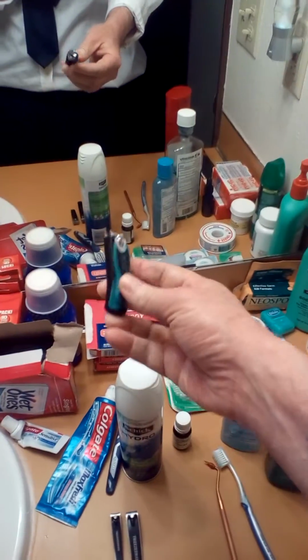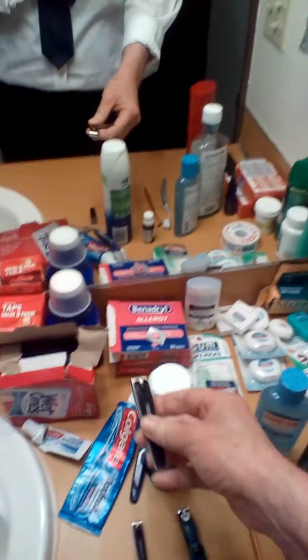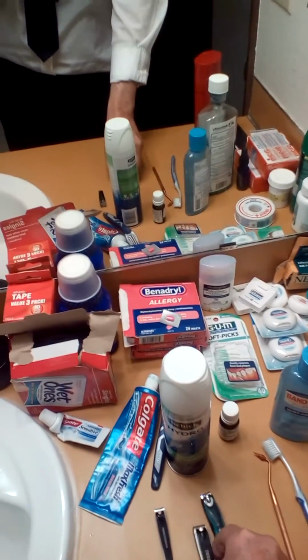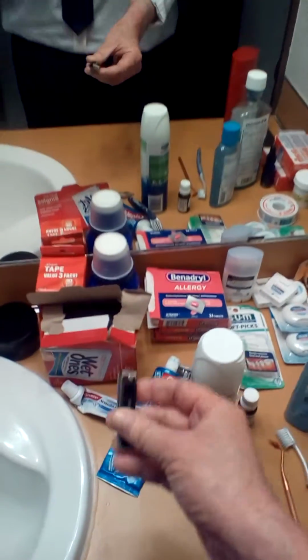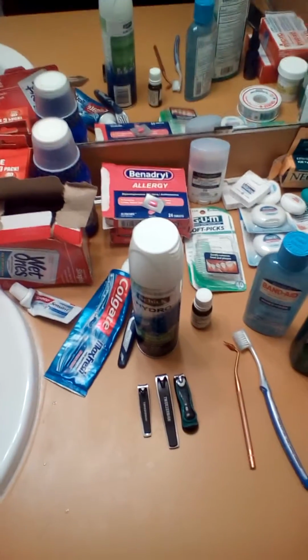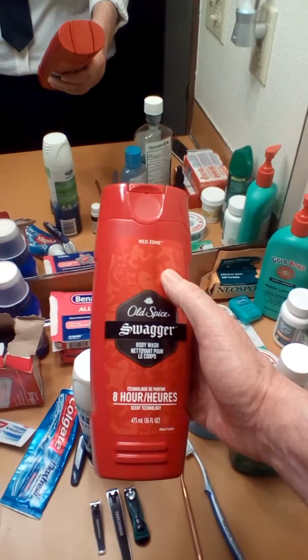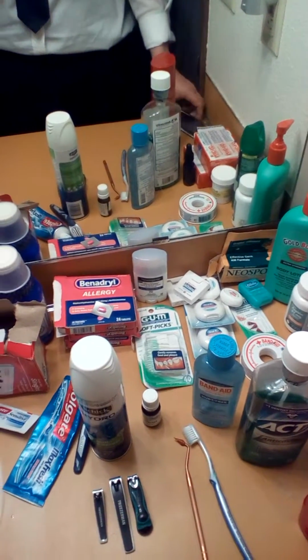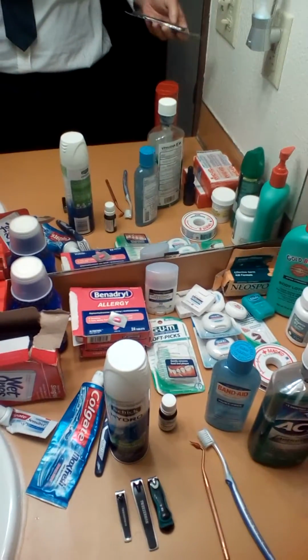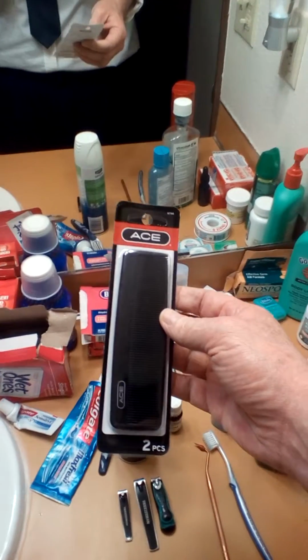And then these here are some fingernail clippers, and I use this to clip my fingernails. This is toenail clippers, and you can see that the toenail clippers are larger than the fingernail clippers. And then this is another fingernail clipper that goes with that toenail clipper there. And then here I have some body wash. This is the Old Spice Swagger body wash, and I use it for my hand washing, and I use it also sometimes as a shampoo. But it's said to be not a shampoo, but a body wash. And then this is an Ace comb that I have in spare, not with my other combs.